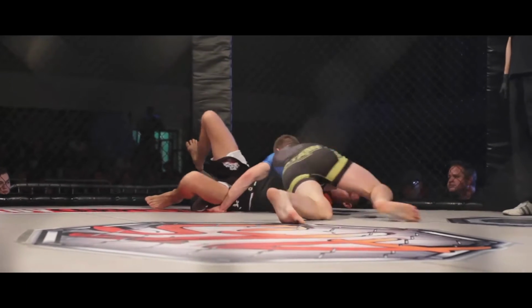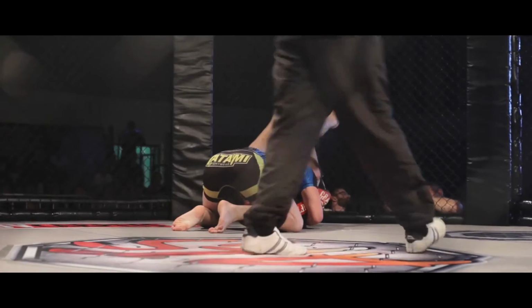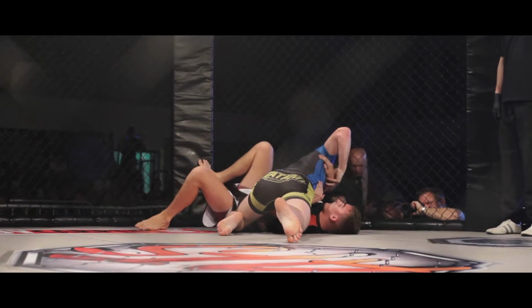I love the knee slice he used to attack the neck and the way he blocks Connor Campbell's hips to secure north-south here. Campbell walking up the fence. Atkinson staying heavy here as things slow down for the first time in a long time.